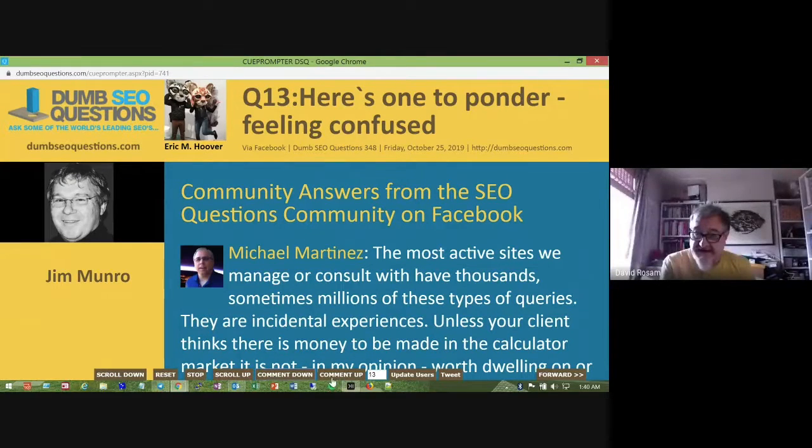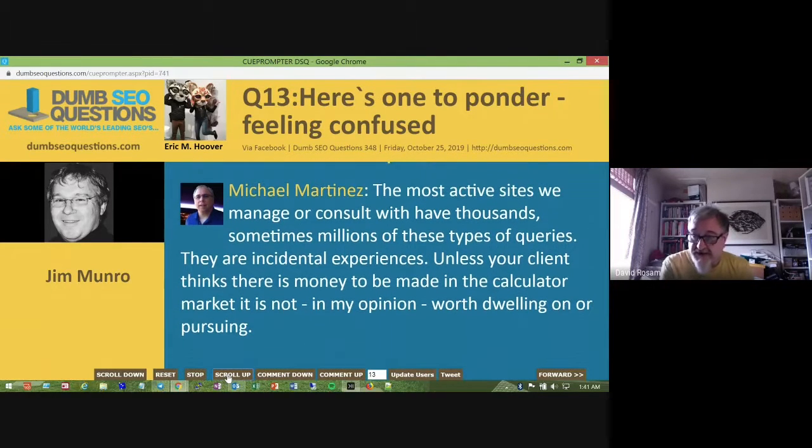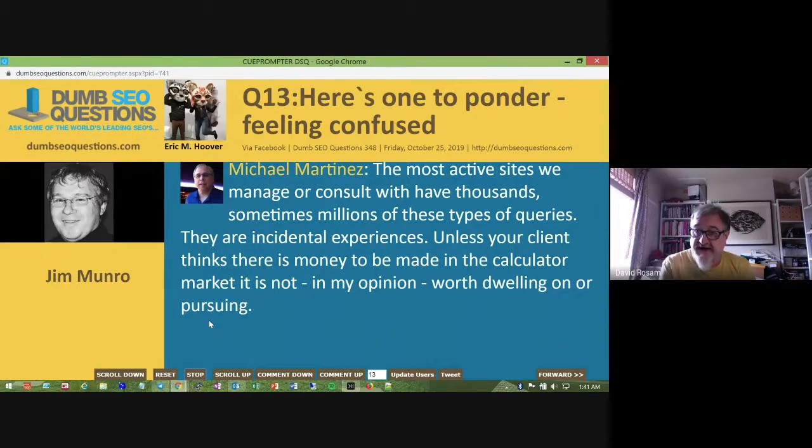I suspect, as Michael Martinez says, that this is a small drop in the ocean. An electronics brand will have lots of different kinds of products. And I think that worrying about calculators going up and down, you need to have a look at the site. You need to work out where money is being made. Are calculadoras a major income? Has dropping from position 9 to wherever it was actually had any impact?